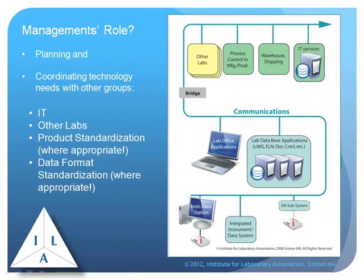Where it's appropriate, standardize on products. If you're working on LIMS systems in multiple laboratories, if you can, and if the requirements match, try and standardize on those LIMS systems. It'll make the support problem a lot easier and probably reduce the overall cost of purchase. And again, data formats. Try and standardize those wherever possible to make the support better.